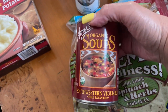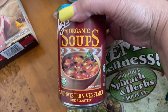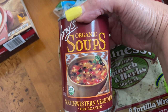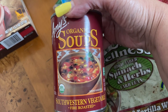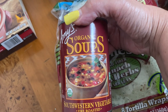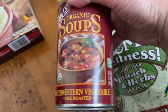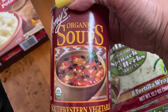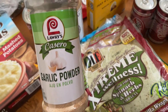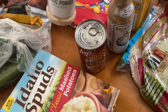Then I picked up two cans of organic soup. This is a Southwest vegetable soup, and I like to put this in one soup that I may make. I may make a, let's say a cabbage soup or something like that, or a soup that I call TJ soup. And it has cabbage, celery, bell pepper, and I like to put this in there sometimes to give it a nice thickness to it. Picked up another garlic powder. You know, I cook with a lot of garlic powder in this house, so I had to have that.